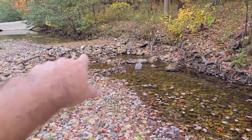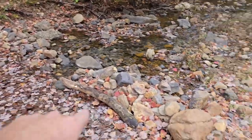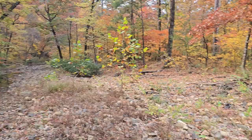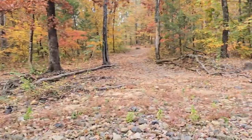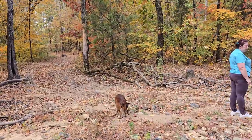You can tell people have been here to soak in the water. They dammed that up. And then there's another little dam right here. And then it goes back up that way. It's just beautiful. We do have some color. I don't think it's going to stick around long, but there is some color right now.